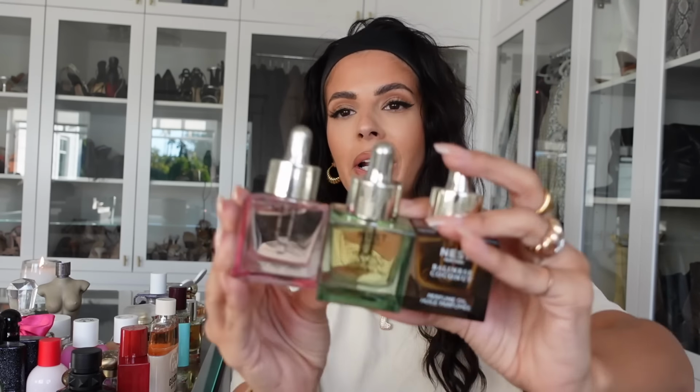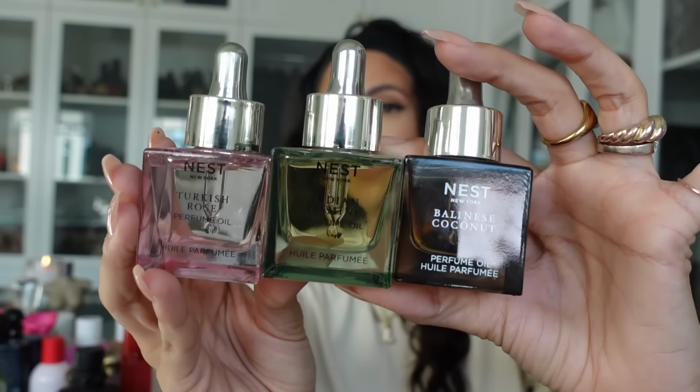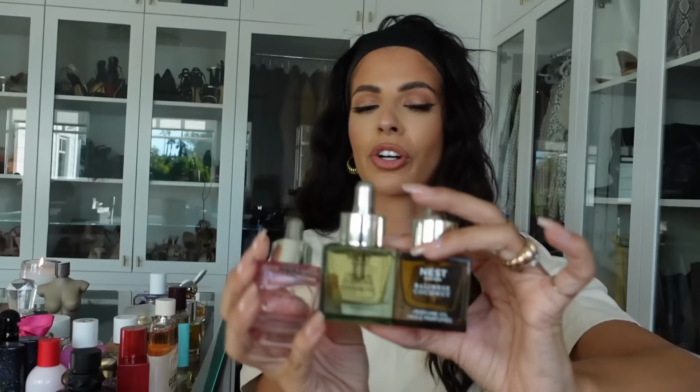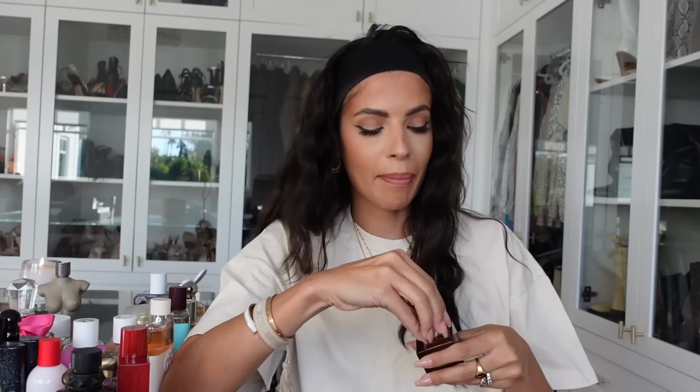But lastly, I wanted to jump into these because I just mentioned these in a video coming up. So maybe it already went up, but we're gonna talk about it again. So these are by Nest, and they came out with these perfume oils. If I had to pick a favorite, it would be this one. You guys already knew. Right here, the Coconut Belize is definitely one of my favorite fragrances on earth. It's the best smelling version of coconut I've ever smelled in my life.